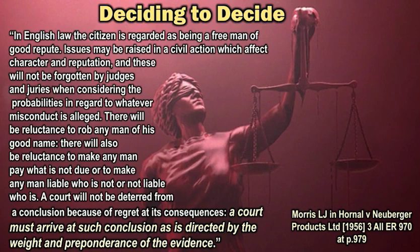There will also be reluctance to make any man pay for what is not due, or to make any man liable who is not, or not liable who is. A court will not be deterred from a conclusion because of regret at its consequences. A court must arrive at such conclusion as directed by the weight and preponderance of the evidence. Okay, I think I've given you a preponderance of evidence to help you make this decision.